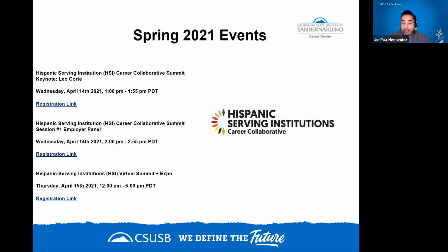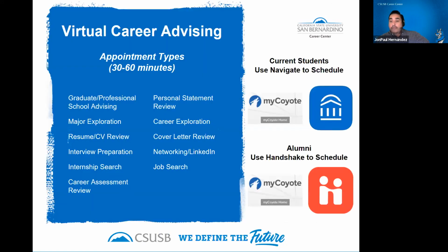The day before the fair, Wednesday the 14th, will be the summit. It kicks off with a keynote speaker, Leo Court. He's the CEO of Airbnb, so that might be of interest to you. And then later on, from 2 to 2:55, there'll be an employer panel. So you might want to check that out. Again, next week, April 14th and 15th, a lot of events going on.